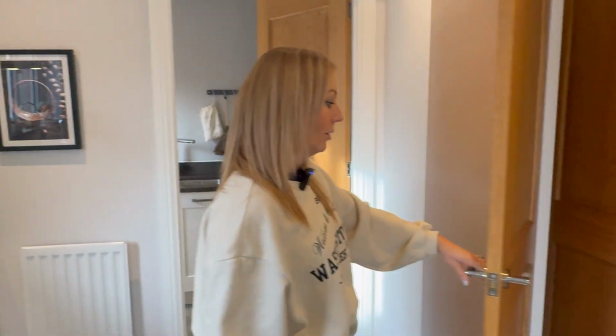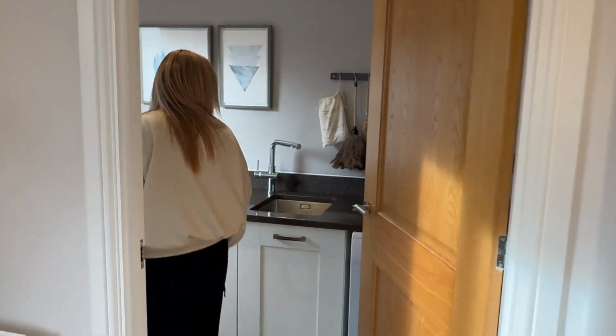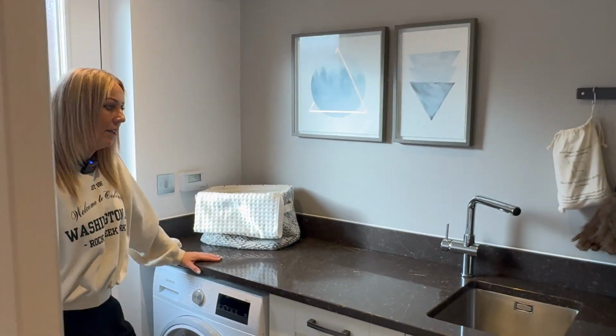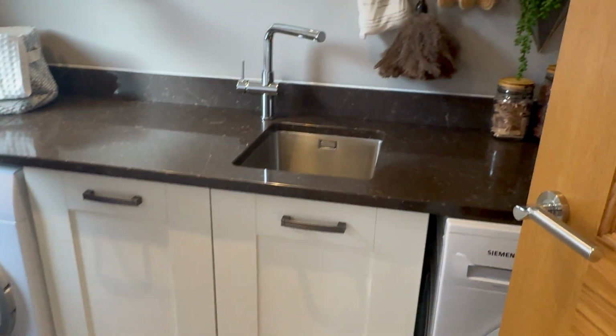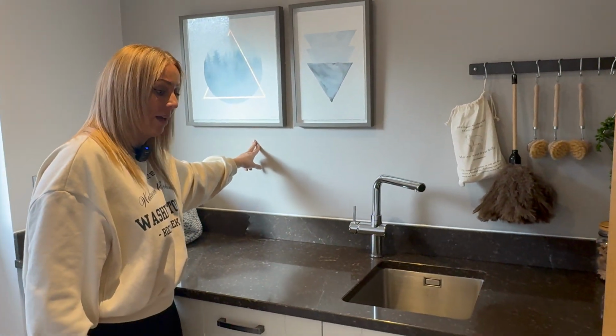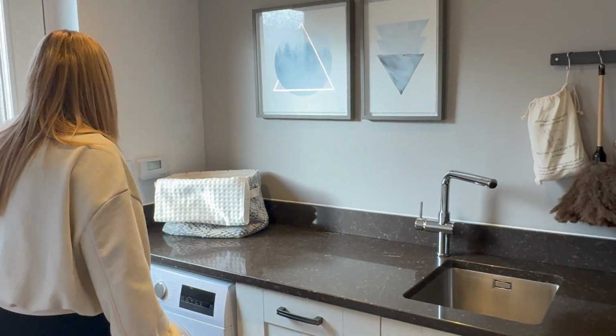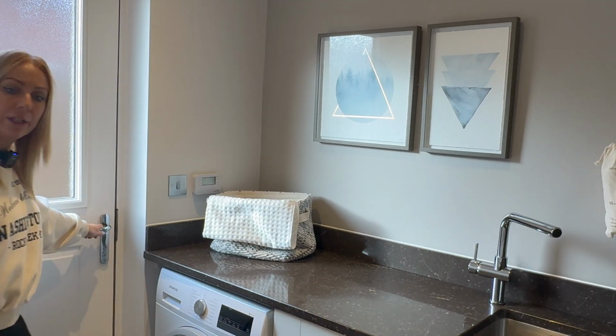Yeah, you can do a full loop. Then over there, got a utility. Yep, utility. So again, a decent space in here. You got your bottom cupboard, you've got your space for your washer dryer. No cupboards on the top in the show house, but you could always put some cupboards on the top if you needed that extra storage. You've got a thermostat here to control your heating and your door into the back garden.